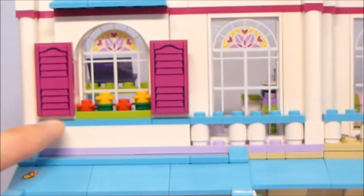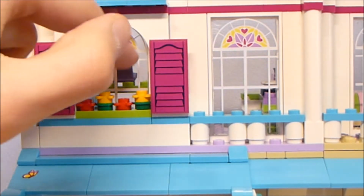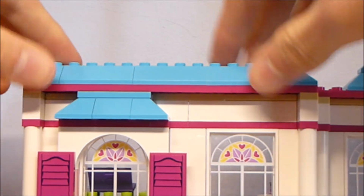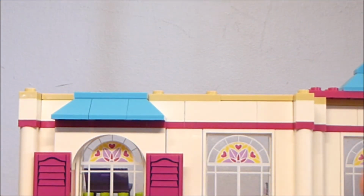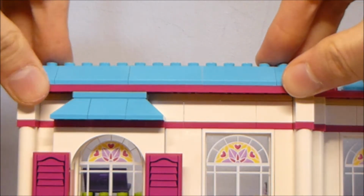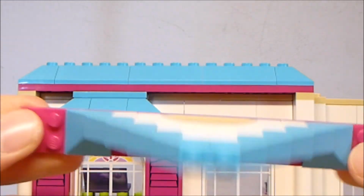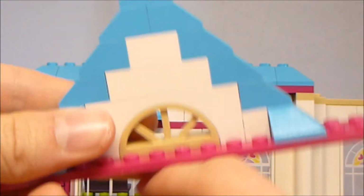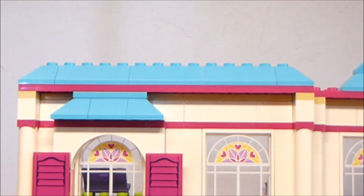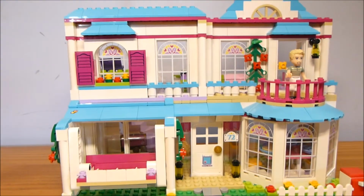And then over here we got window shutters. Those are stickers. I like the little flower box, and then you've got more of the printed windows. And the top floor roof is just the same kind of really skinny Friends-like style of roof that they do more often than I'd like them to do. It would have been nice to get like a full roof, but again, also it's nice to see this piece though, so not awful, but it is a little bit disappointing that we don't get a full roof on this thing.